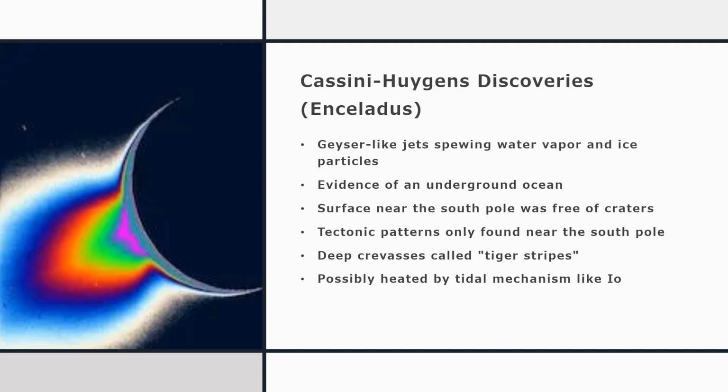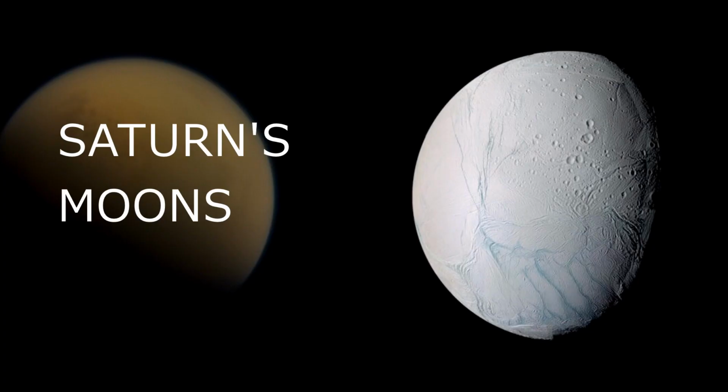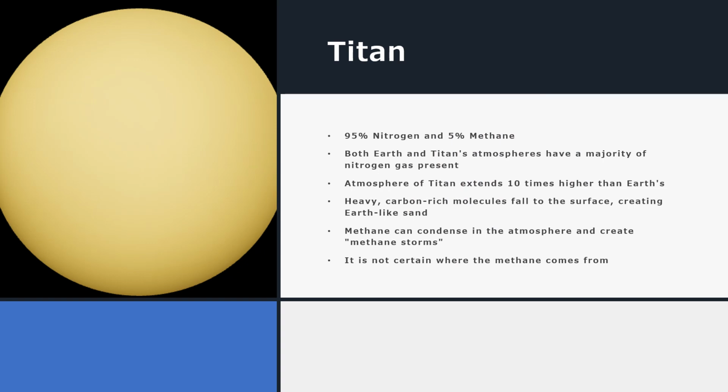With this information in mind, we will move on to Titan in more depth. Titan's atmosphere consists of 95% nitrogen and 5% methane. It is not sure where the methane comes from.